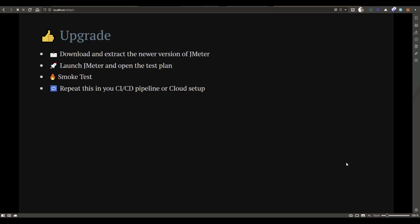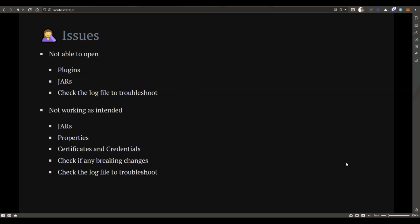And repeat this in your CI/CD pipeline or cloud setup or remote load generator, whatever it is. Just repeat this and make sure you are good with respect to the upgrade. But most of the time, you will face issues. There are two kinds of issues. One is not able to open. This is the major issue you will see whenever you upgrade to the newer version of JMeter.